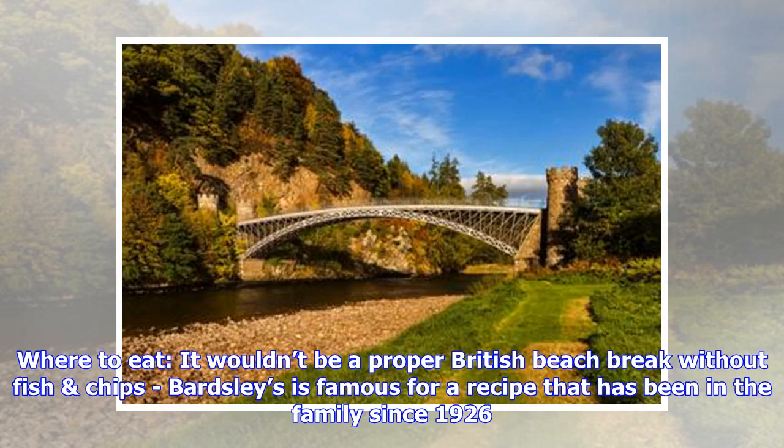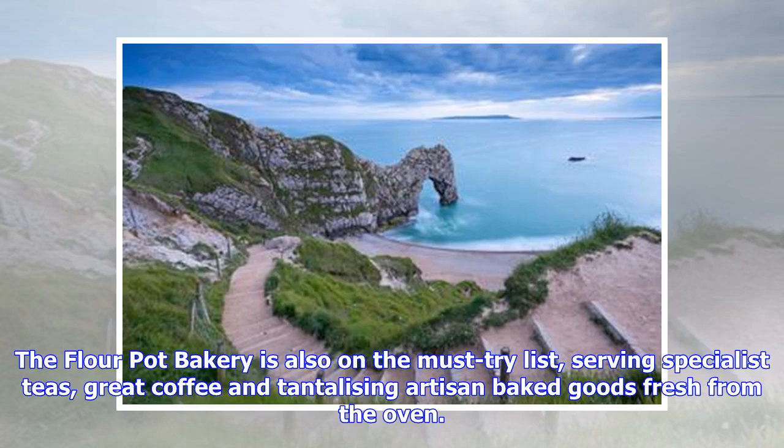Where to eat? It wouldn't be a proper British beach break without fish. The Flower Pot Bakery is also on the must-try list, serving specialist teas, great coffee and tantalizing artisan baked goods fresh from the oven.